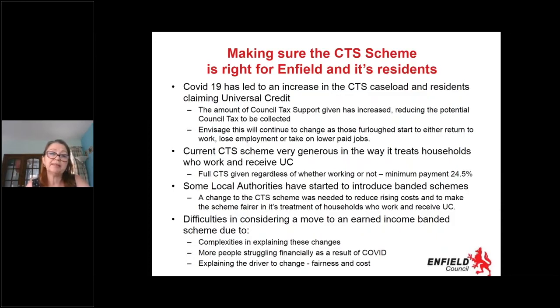But we are expecting, obviously, due to changes in furlough, to get another increase, and that's going to be down to people either returning to work, losing employment, or taking on lower paid jobs. So we are expecting that change later on.